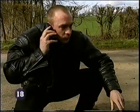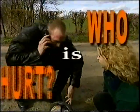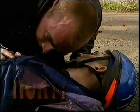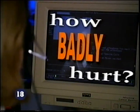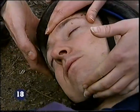When you've given details of your location, you need to describe exactly what has happened. Who is hurt or ill? Give details of how many people are injured and some idea of their ages. How badly hurt are they? Describing the type of injuries can assist the paramedics.